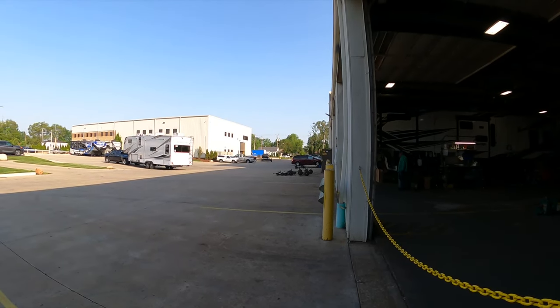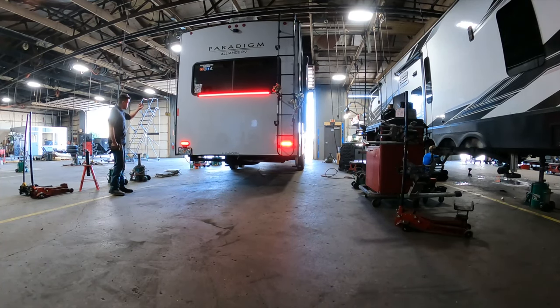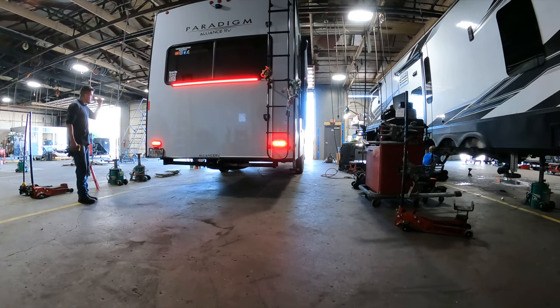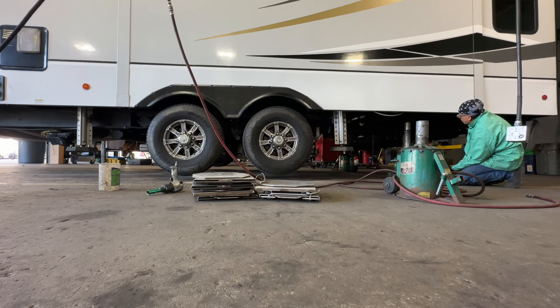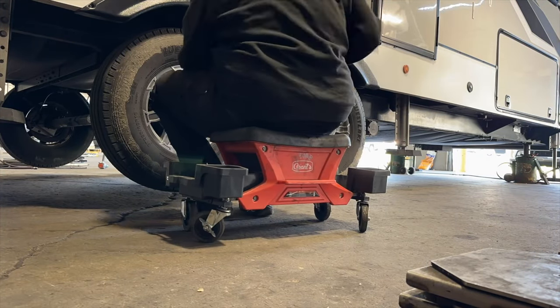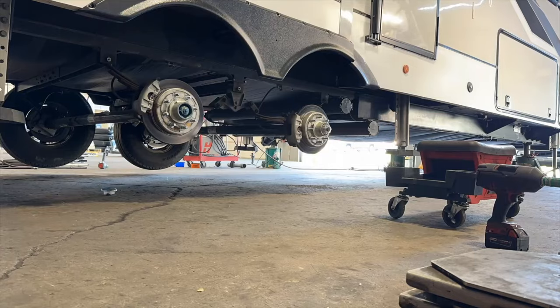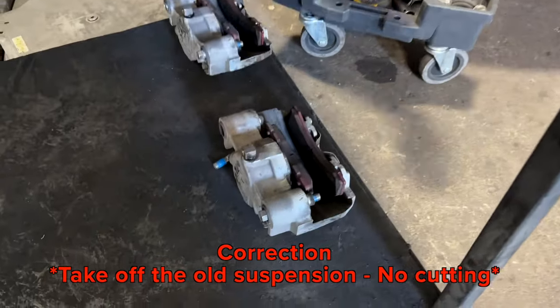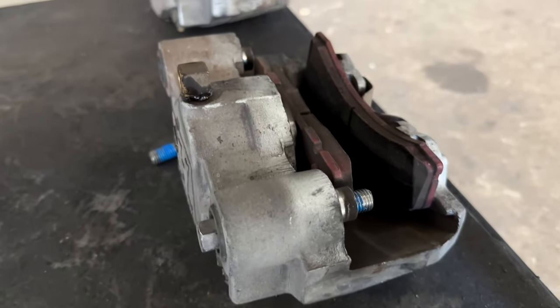These guys are super patient and super professional. They were nice. They came out and helped spot. So now it's all tucked away in the bay. They put the jacks up, make it safe, and they raise it up and level it out. And then they pull the tires off. They start ripping the suspension off. The first thing they're going to pull off is the disc brakes, since those will be reused. And then we're going to cut off the suspension. I can't wait to see that. They haven't started yet. Let's go take a look at how that goes.